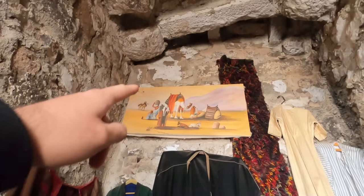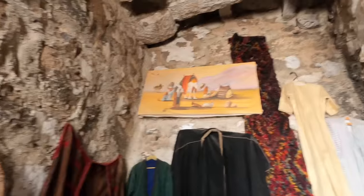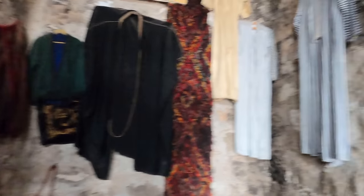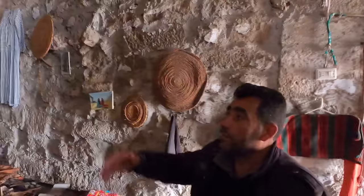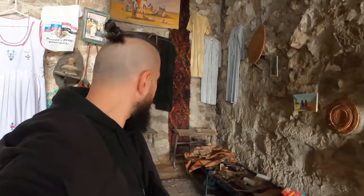This is a nice picture. This is Busra? No, Syria. Ah, this is Syria. And this is traditional dress? Yeah, very nice. Camels. They used to move on camels. Of course, transportation was camels. They passed Busra because it's also on the Silk Road. Makes sense. Wow, amazing, bro.